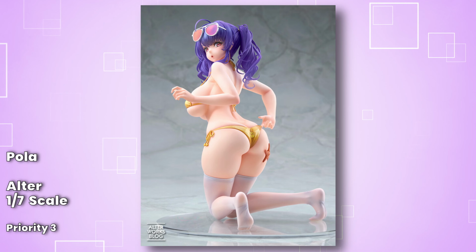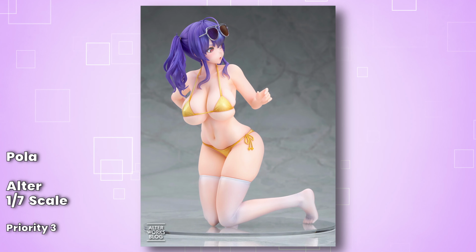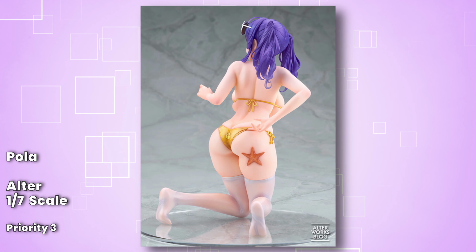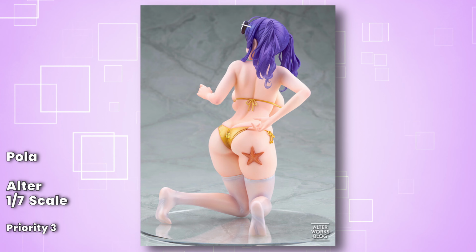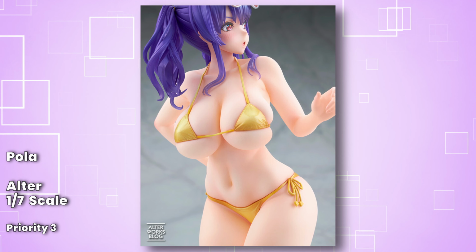But the next figure that we have here is going to be Pola 1/7 scale Seaside Coincidence by Alter. And you know, I gave her a 3. She's a little bit cheaper than the Penelope, I think. And I'm a sucker for girls with purple hair, wearing bikinis and starfishes on their butts. So what can I say? Judge me if you want, I don't care. But yeah, I gave her a 3, so I'll probably end up getting her.